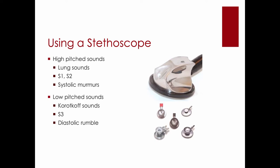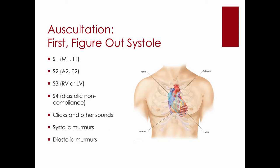That's the fancy kind, and it will hear low pitch sounds when you touch it lightly to the chest, forming a seal with the skin. When you push firmly on the chest, it turns into a diaphragm. All right, that works. It's cool.